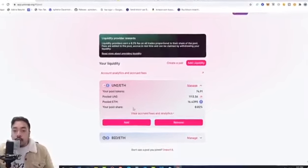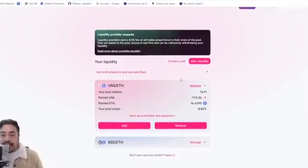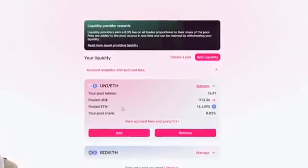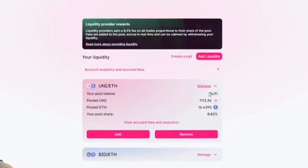Okay, guys, so right now this is pretty much the basic analytics and layout of this pool in regards to my investment. Okay, so right here, your pool tokens 74.91, pooled UNI 1,113. I actually contributed more than that into this pool, and I'm going to tell you guys how that works. Pooled Ethereum 16.4 Ethereums, but I put in about 15 Ethereum. Why do I have an additional 1.4 Ethereum? And the share of this pool is 0.02%.